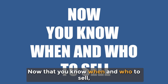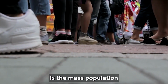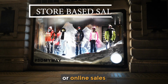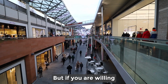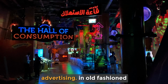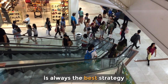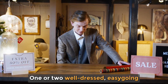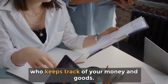Now that you know when and who to sell, let's see how. As I said, the first category is the mass population. In order to sell them your goods, you can choose either of 2 options: a store-based sale or online sale. Each have their own merits, and that's for another video to discuss. But if you're willing to go for a store-based, you would not need heavy and expensive advertising. In old-fashioned marketing, word of mouth and a store full of people is always the best strategy to lure more people in. You would need a store suitable for your products, 1 or 2 well-dressed, easygoing and young salespersons, and an accountant who keeps tracks of your money and goods.